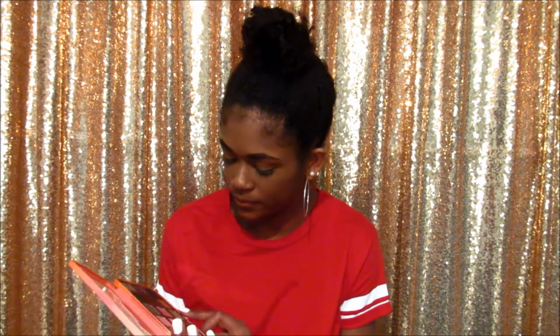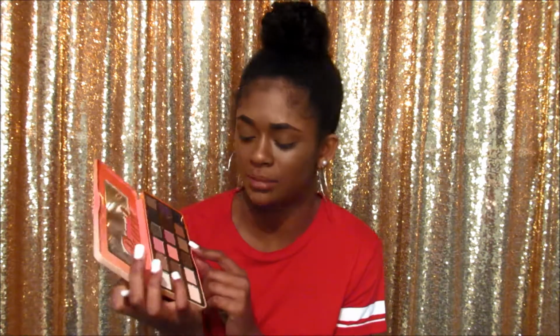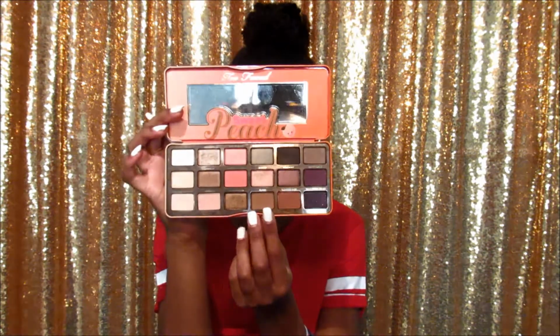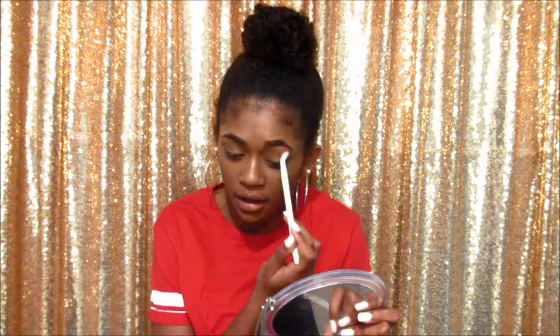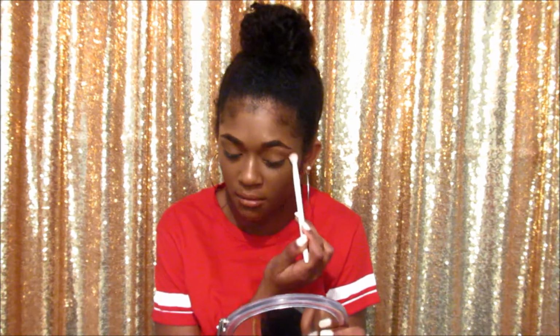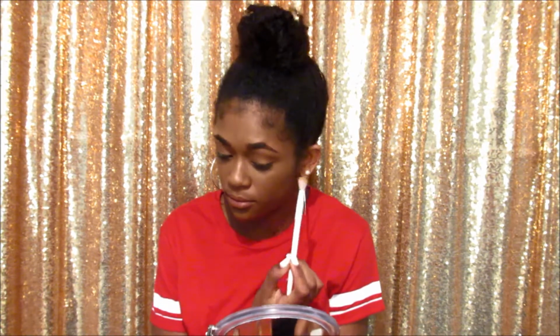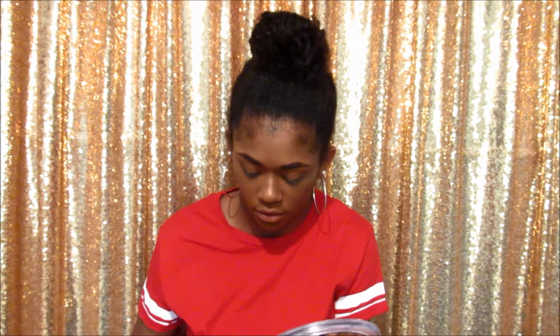Okay, I'm going to start out with the Sweet Peach palette, and I'm going to be taking Purr, and I'm going to be putting that in my crease. And I have worked with these shadows before. I really like the consistency of them. They're not that powdery, and they go on your eye really smoothly.